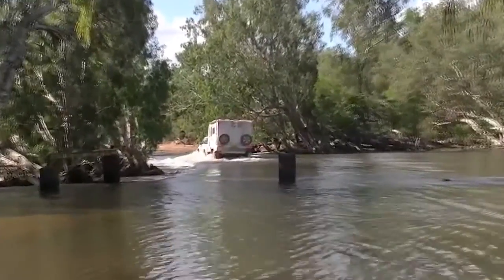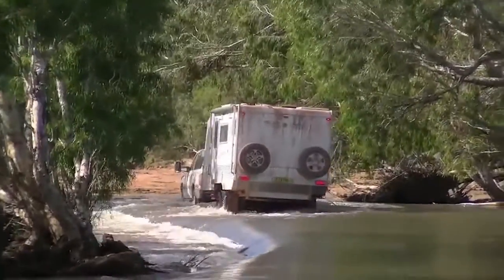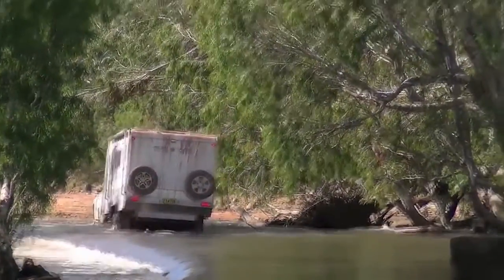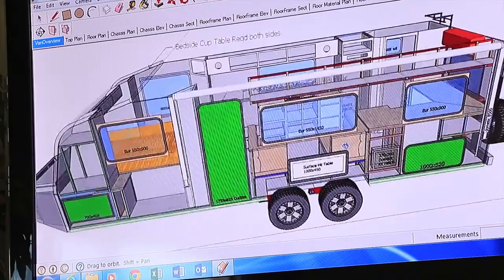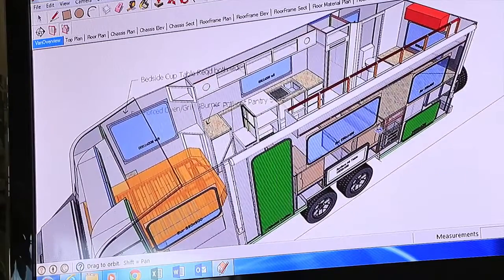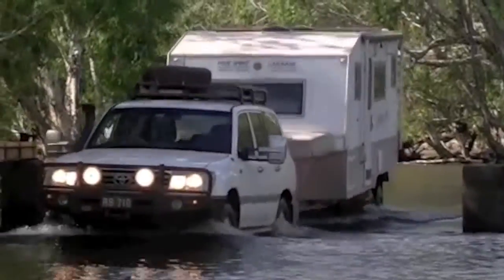A quality caravan begins even before a chassis is built. It begins in the mind of the caravan designer. The thought process takes into account your lifestyle, destinations, towing capability, needs and wants. The Free Spirit Caravans design team understand that you want to travel to exciting and remote places without compromise. The journey begins here in this factory on the Sunshine Coast.